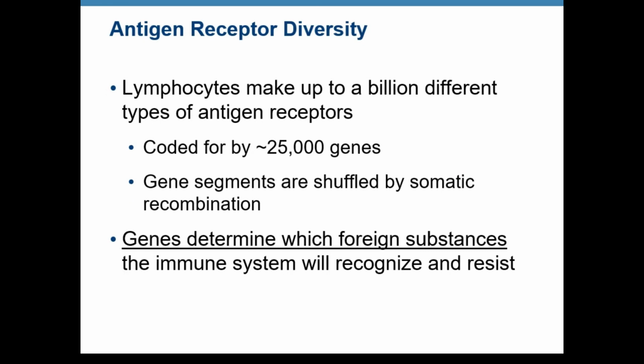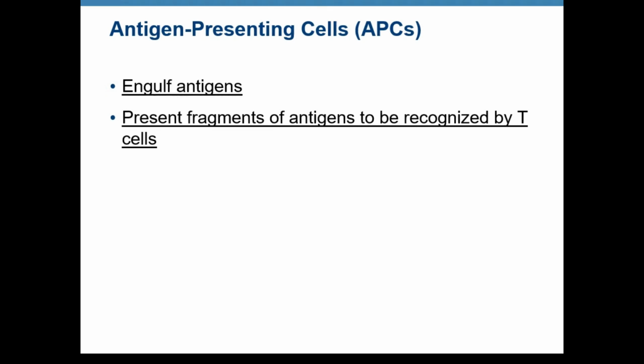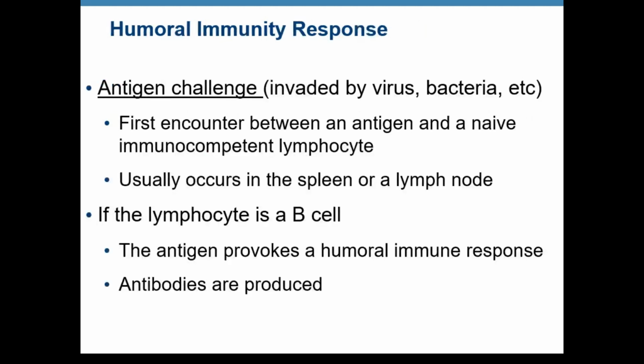Now, lymphocytes make up to a billion different types of antigen receptors, coded by 25,000 genes. And then you can switch these around by genetic recombination, and the genes determine what foreign substances your immune system will recognize and resist. And that's pretty amazing that we're coded for pretty much every germ there is. We've got the code on these lymphocytes to be able to respond to them. Okay, antigen-presenting cells, these are the ones I mentioned. They eat or engulf antigens and then present the fragments of those antigens on the surface so you recognize them.